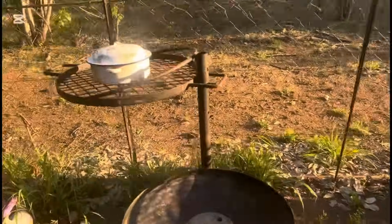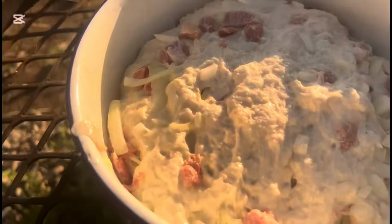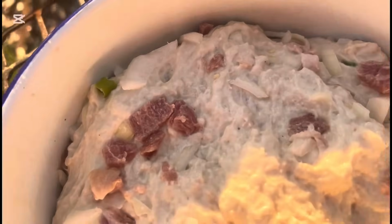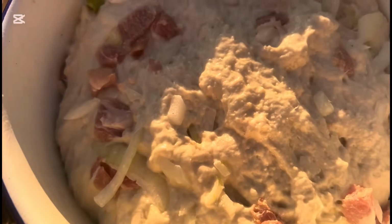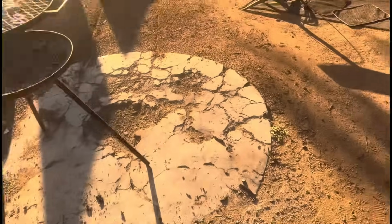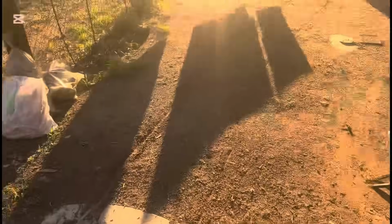So this one here is going to be the bread, and you can see that I've already prepped it. In that bread, I don't know if you can see it well, it's got diced bacon, onions, chilies, and that's it. And that is going to go on the coals. And then with some nice braai wood.